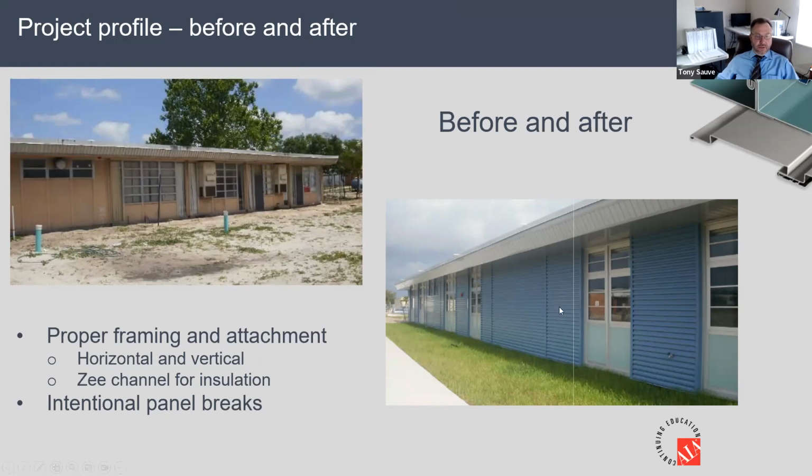Hey, Tony, we do have a question that has come through. Would you suggest using stainless steel instead of galvanized for aluminum panels close to shore? Stainless steel panels would be great. Costly, but great. A 24 gauge galvanized panel, even if it's G90 or AZ50, I would not recommend. I would use either aluminum or stainless steel. There are a lot of stainless steel options out there, pricey.